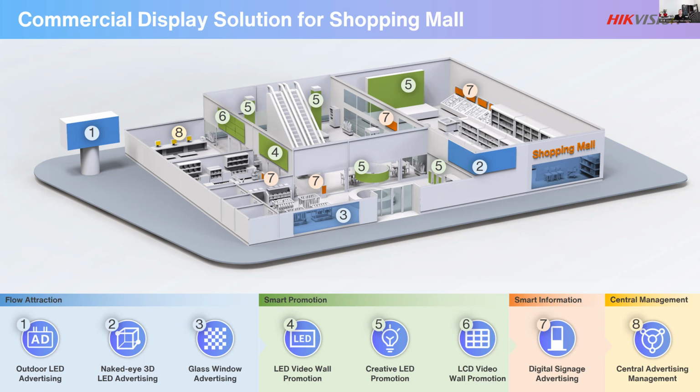Moving on from there, number two is our naked eye 3D LED advertising walls. They are moving object LED 3D effect, with high bright LEDs as well. I'm sure some of you have seen those YouTube videos where the tiger on the advertising will jump outside the building, or the wave will drop on top of the people. That is a Hikvision product right there for you.